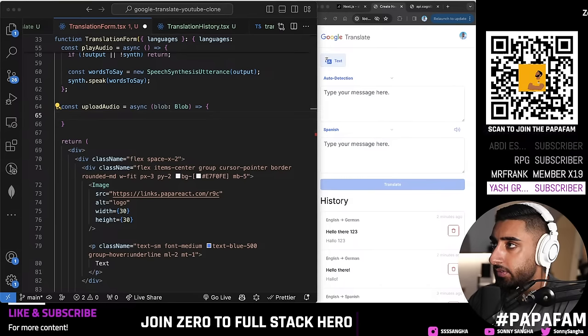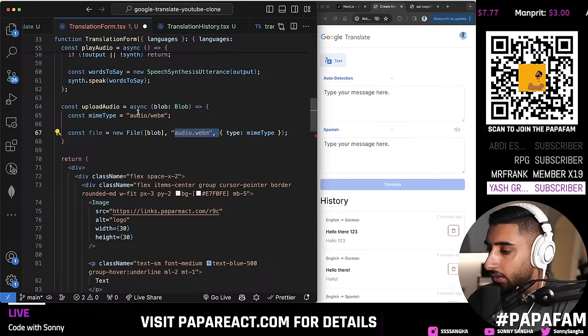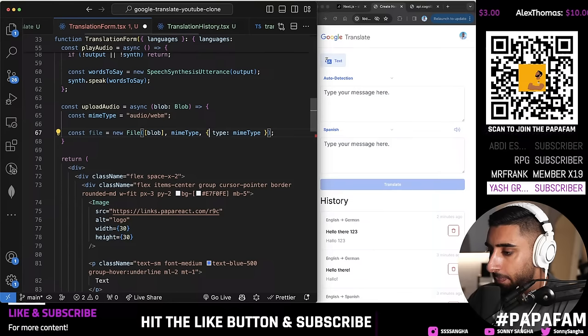So this is going to be the type of file. And then we're going to prepare a file based on the blob that we pass in. So in this case, we just create a new file with the data, the audio, in this case, mime type. So here you can actually just say mime type. So mime type, there we go. And the type mime type, okay?